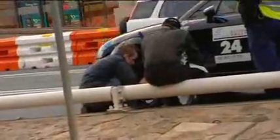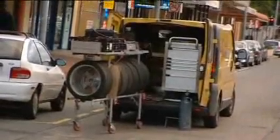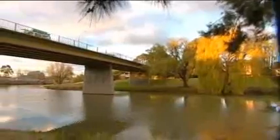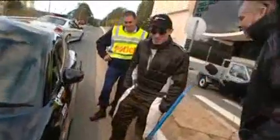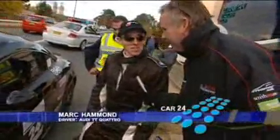But the day's most bizarre incident belonged to Mark Hammond, whose Audi TT brought parts of Queanbeyan to a standstill by blocking the town's access bridge. You don't realise what an inconvenience this is? A small inconvenience? What happened?